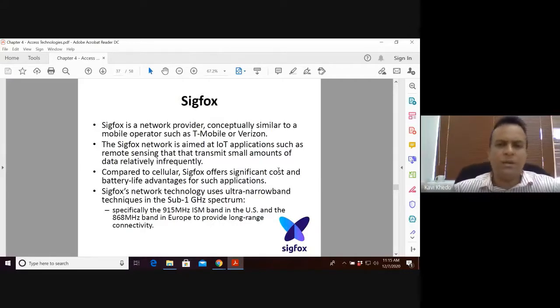This is an option for IoT applications. Some IoT applications can use this, but let's say you're sending quite some amount of data, then you will be using a lot of mobile data. Your operating cost will increase. So this is why Sigfox offers significant cost and battery life advantages compared to cellular. Sigfox network technology uses ultra narrowband techniques in sub 1 gigahertz. In the US it is 915 megahertz, and in Europe it is 868 megahertz.